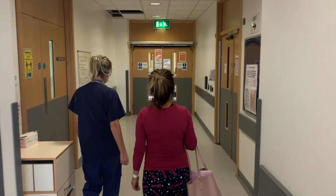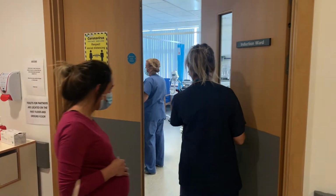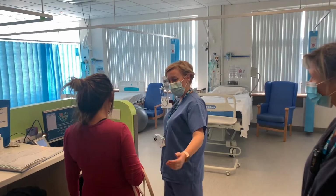After the induction process, whether you've been able to go home, experience an outpatient induction or stay in hospital, you will then move on to our alongside home from home unit or our labour ward for delivery, depending on where is most suitable for you to deliver.